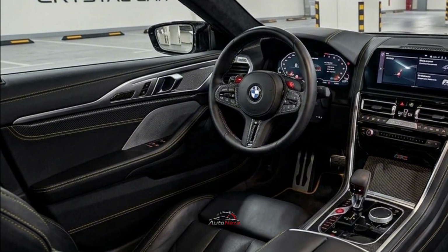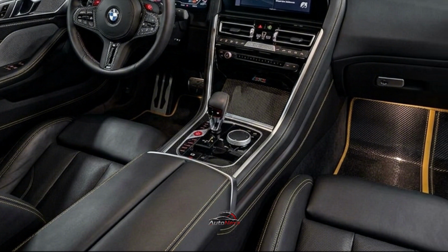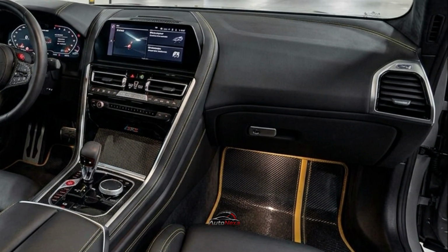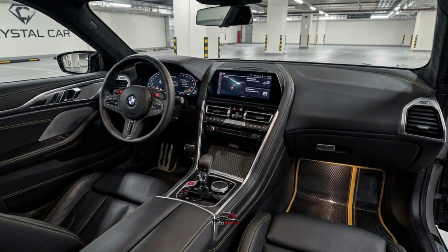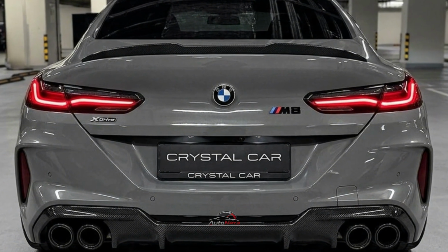Safety equipment is comprehensive. You get the expected active systems, adaptive cruise, lane keeping, blind spot monitoring, and the full suite of cameras and sensors that make parking and highway driving less stressful. The structure is solid, and the braking performance matches the speed the car can generate.